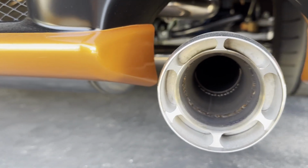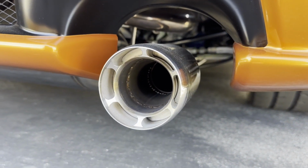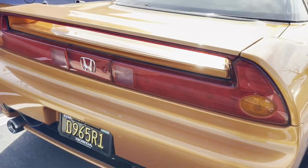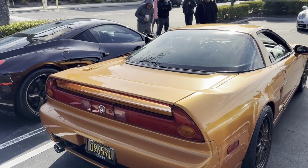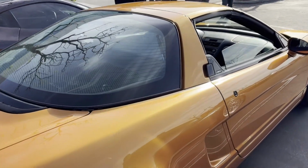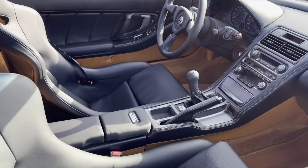Very unique exhaust tip. Of course, that is designed by Uno, who worked on the original Mugen exhaust systems back in the day. It came with every carbon fiber, all OEM. Like I said, it's a driver, so it's not perfect. Yeah, this thing is beautiful.